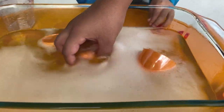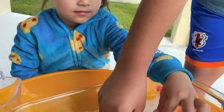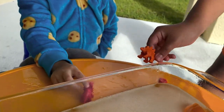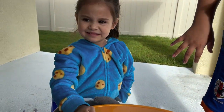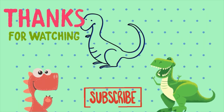They went swimming. Then done. So what are the two dinosaurs? Can we see? Show me. Oh, okay. So that's a Stegosaurus and a Triceratops. How about the other one? Oh, another one. Mama, you want another? This is the Munchkin World.